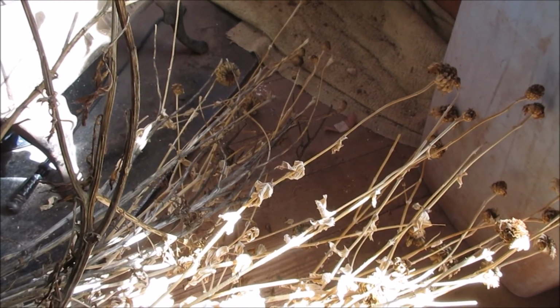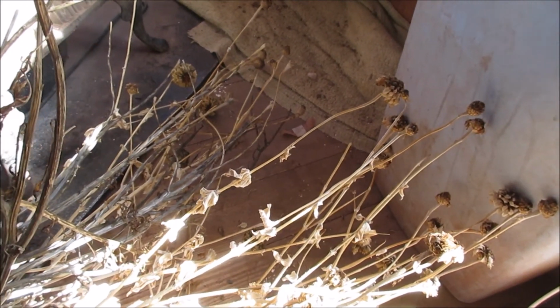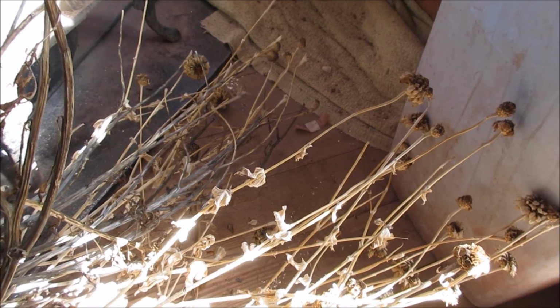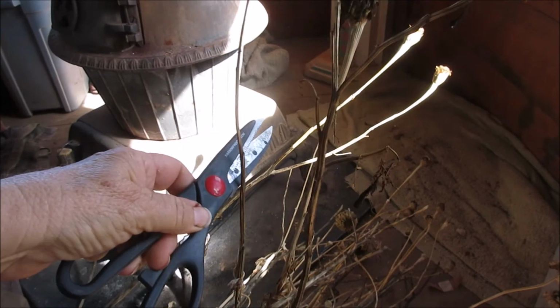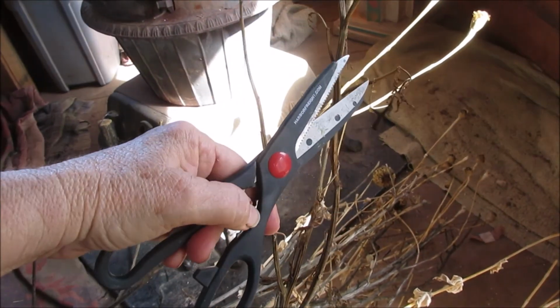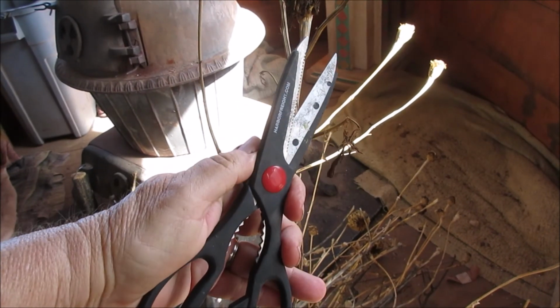Wait, don't do that. Just a minute. So take them off and save them. And I'm going to use my Harbor Freight cheap scissors. They're not good for much, but for gardening they're alright.